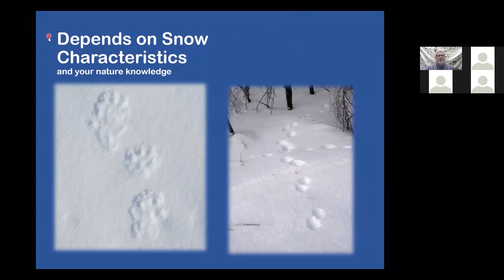And this is an interesting one because some people say, oh yeah, I know all my tracks, but the conditions change. There's an infinite variety of snow conditions, maybe not infinite, but a lot. And every time the snow condition changes, the appearance of the tracks changes. Not only that, when the snow conditions change, animals might change their gait and their track pattern may look completely different.